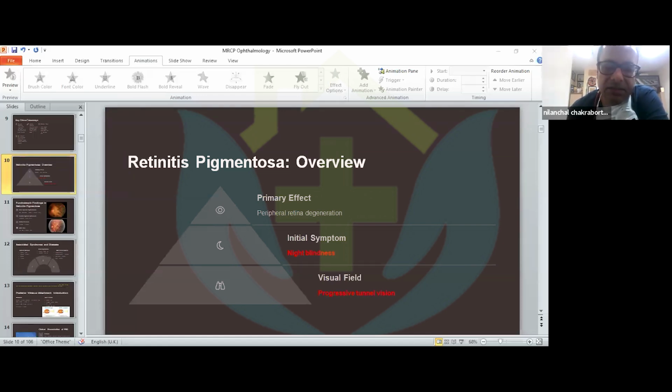It's not a sudden vision loss, it's a progressive one. And in any question, the two things must be there: gradually onset tube vision and night blindness. So what is happening in the fundoscopy? Black spicule shaped deposits they will report in the peripheral retina, and the retinal vessels will be gradually attenuating.